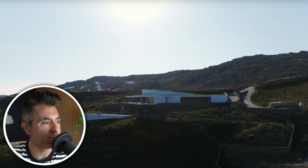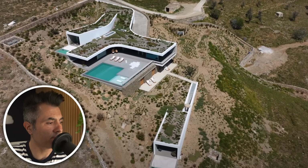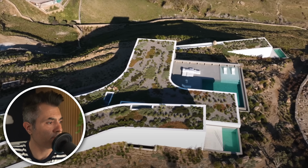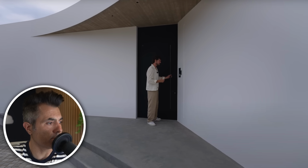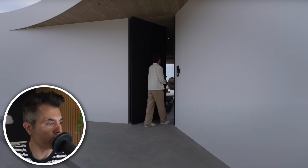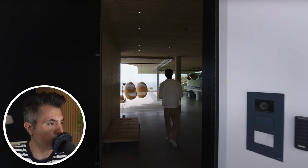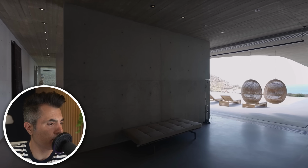So this home sits at just under 10,000 square feet. We have 6 bedrooms, all with their own en-suites, a staff quarters, and 10 bathrooms, with 2 of those bedrooms having their own private pools. So there are actually 3 pools in total. As you're hosting here, as this home was made for that reason, you can get away and separate yourself from the rest of the gathering. And they did an incredible job of making this brutalist home also feel like a home where you can gather.